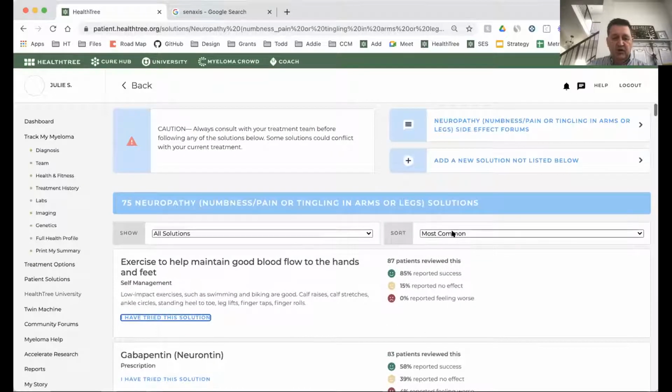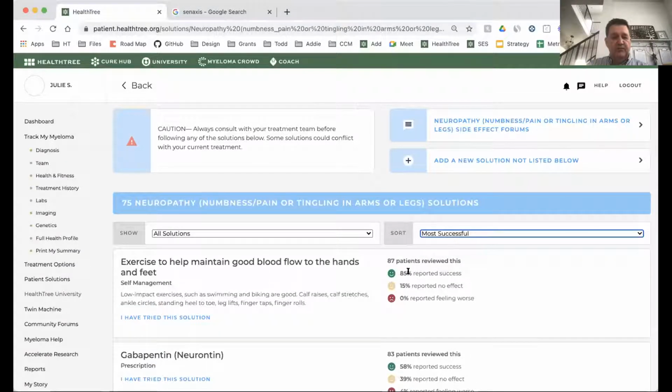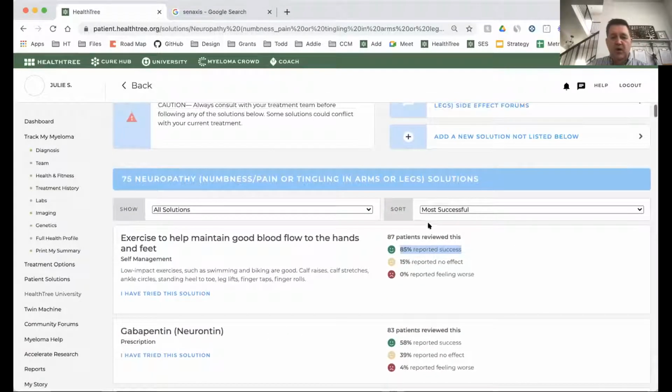You can sort, right now it defaults to sort by most common. You can sort them in alphabetical order if you'd like, or the most successful. So whichever reported the highest success level here, it will be sorted in that order. I'm going to put it back to most common.